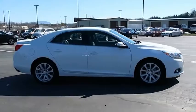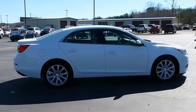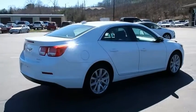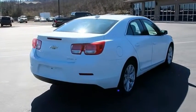A combination of performance and fuel economy, the Malibu is a great commuting car. This beauty will make even your house keys jealous. Drive it today.